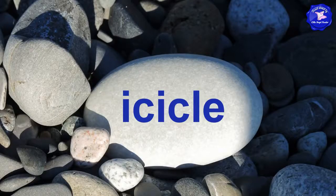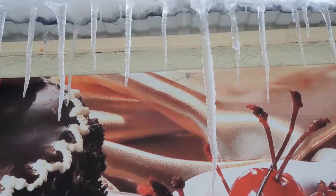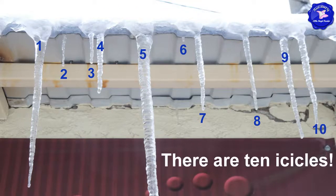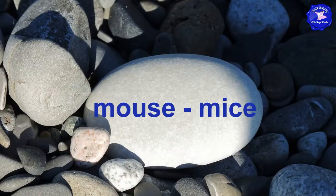Icicle, icicles. Let's count the icicles. 1, 2, 3, 4, 5, 6, 7, 8, 9, 10. There are 10 icicles.